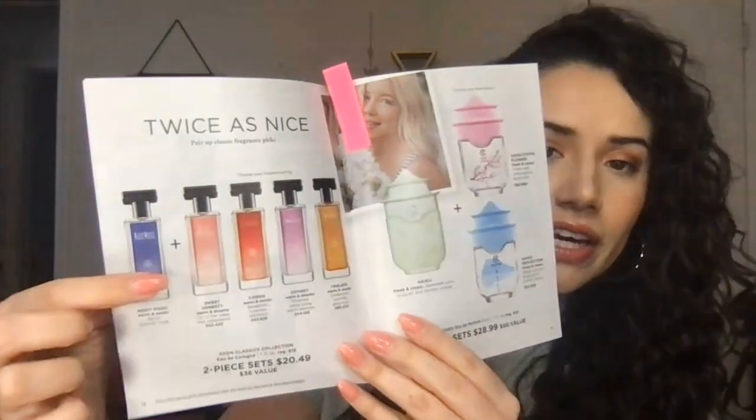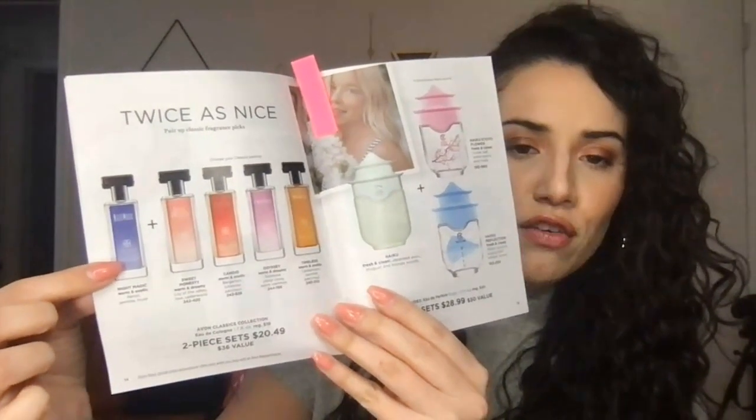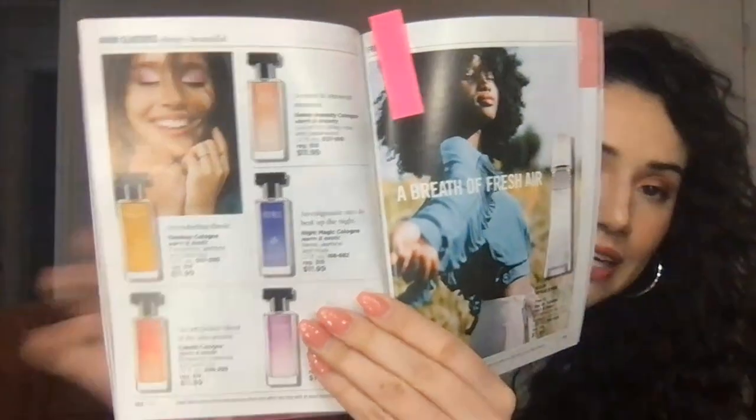So we have here the Avon perfume, 2 sets for $20.49. Okay, now if we look in the Avon book, in the big book, these perfumes are $11.99 each. So if you have a customer that wants to buy maybe 2 or 4, obviously it would benefit her to purchase from this smaller book. Okay, so keep that in mind.